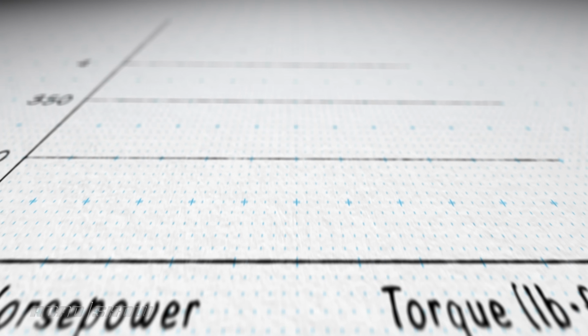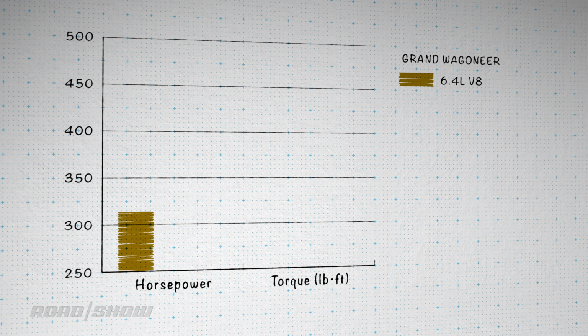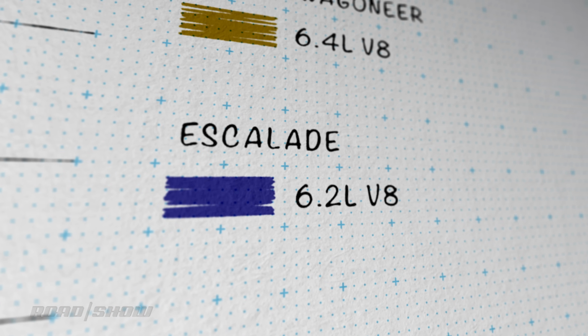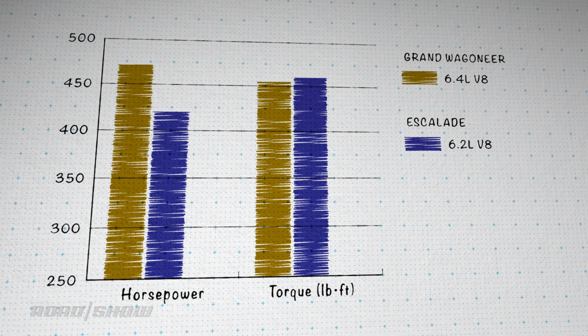First up, let's talk power plants. The Grand Wagoneer gets a 6.4-liter V8 good for 471 horsepower and 455 pound-feet of torque. The Escalade sports a 6.2-liter V8 good for 420 horses and 460 pound-feet of torque.